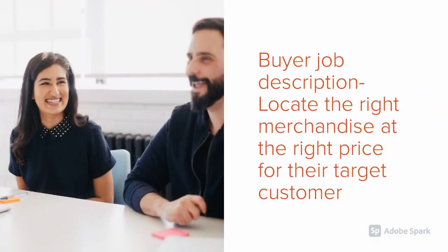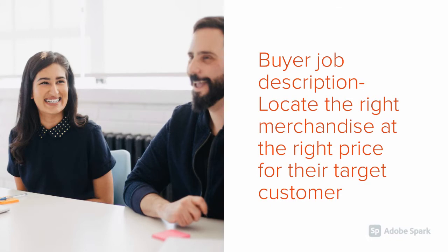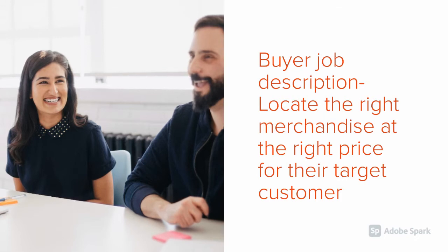So buyers are responsible for all of the product purchases for a company or for a particular department within a company within a certain budget. When I worked for Ralph, I worked in the women's knit and sweater division for the outlet stores. And our responsibility was to monitor trends and to determine what items our customers were going to buy.